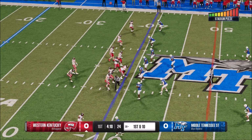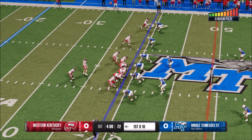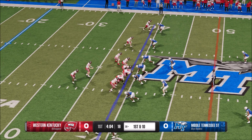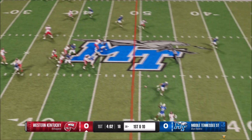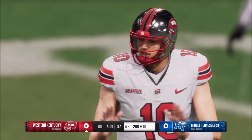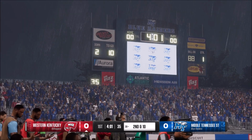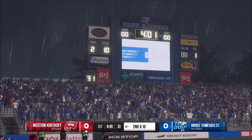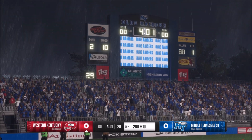They'll snap it from the 39, 1st and 10. Tip ball, put it up for grabs, and I thought he had it, but somehow it slithered through his fingers. We anticipate this one being much tighter than the last time these two met when it was a blowout, David.